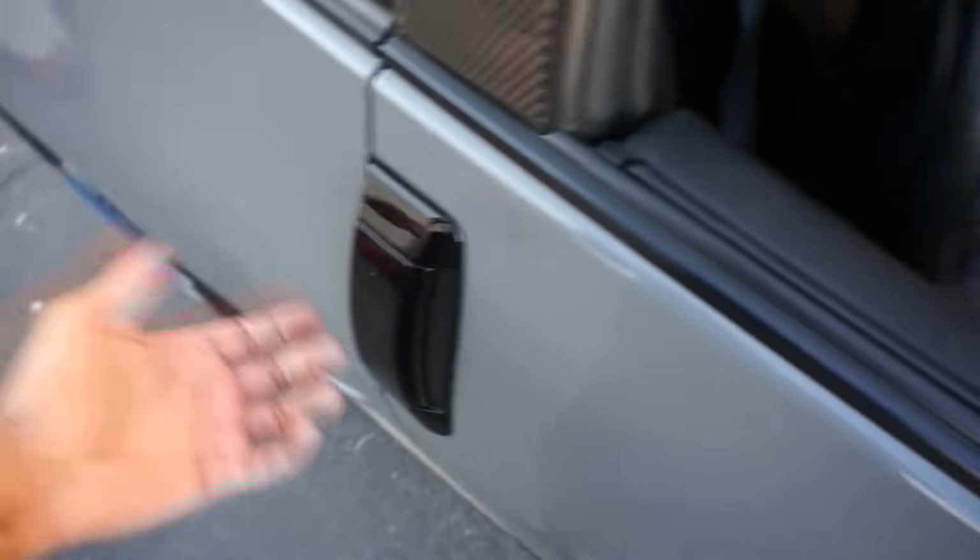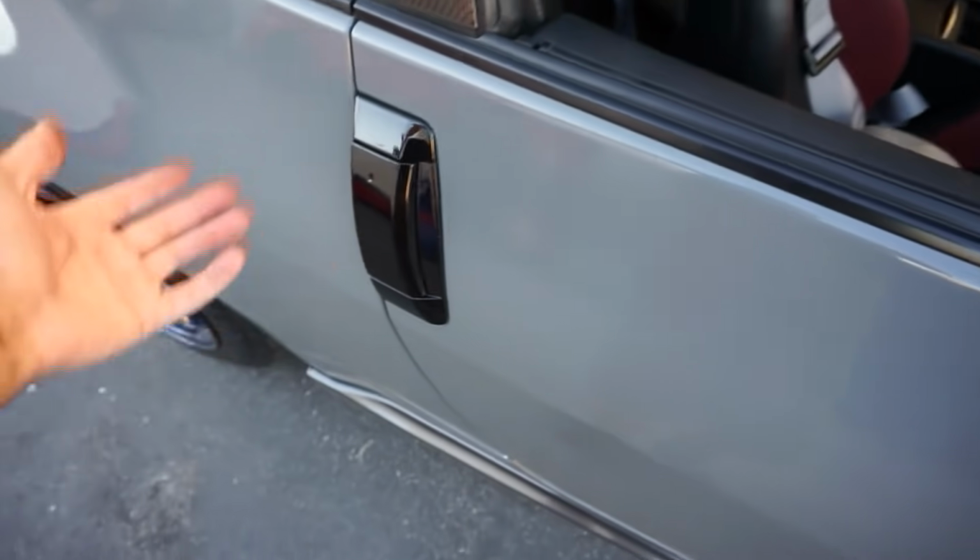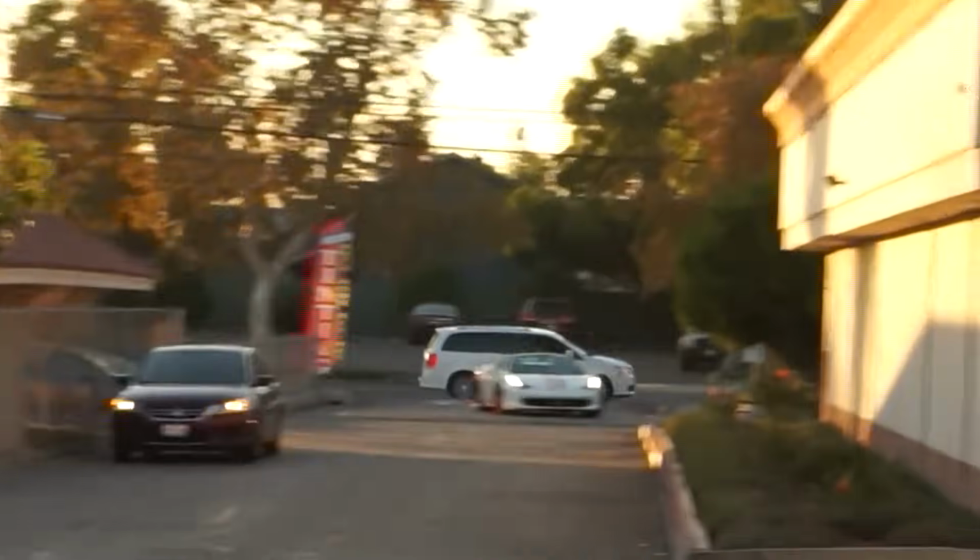I need to go in there and mess with the fuel pump. Door handle completely took a crap. I changed the door handle, but I think it's the mechanism. I can't even open it, so I have no idea how I'm gonna get this thing open. So that's that. Ooh, look, that's a nice snack right there.